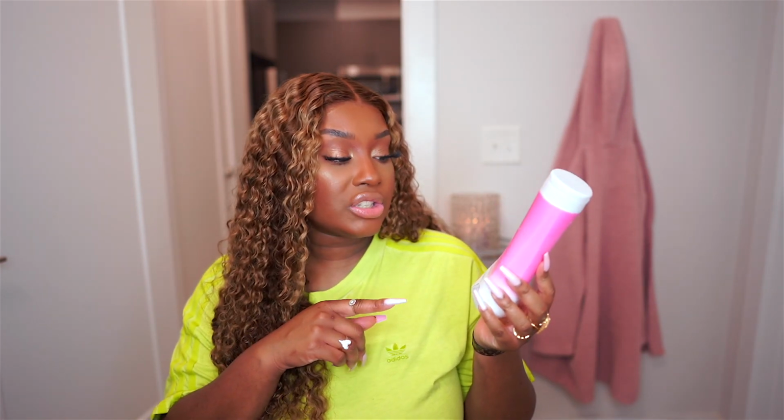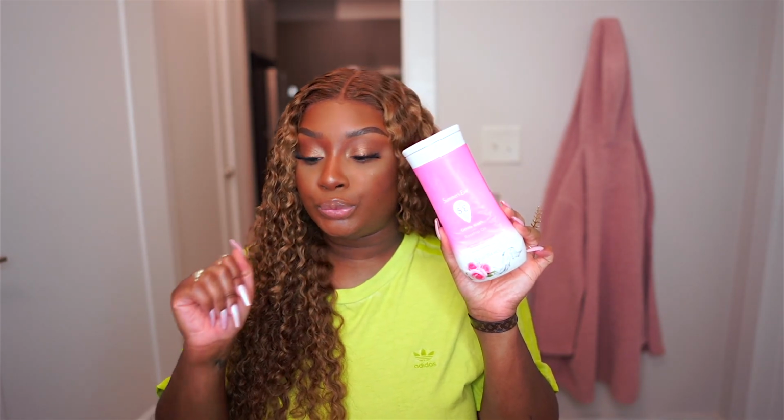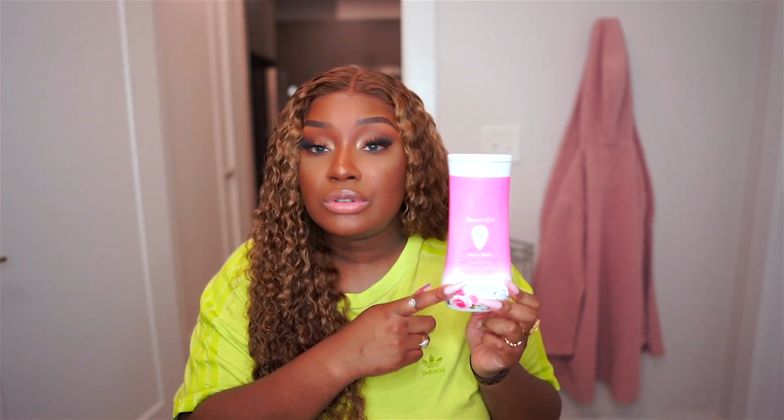So the last product that I used up is the Summer's Eve Gentle Wash. This is with rose hip oil. Would I repurchase this? No. The reason being is because the scent is just too much for down there. Like, just too much. And if y'all want me to do an intimate video on what I use, I could definitely do that. But this one, I used it up because I had it and I didn't want to waste it, but I would not use it again.